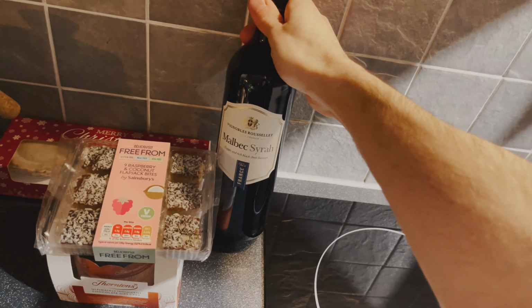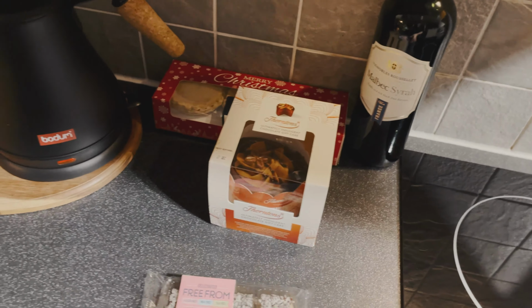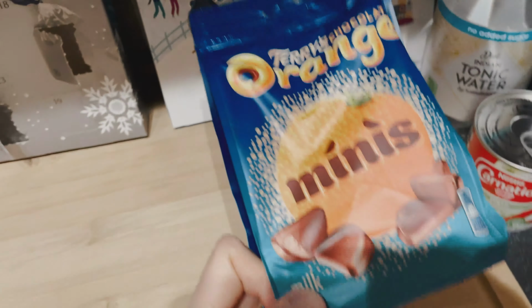It's irrelevant. Anyway, tomorrow is our little bubble Christmas party. And I've got this wine ready because we're going to make some mulled wine. Look at these. These sound exciting. Raspberry and coconut flapjack. Ryan's got this ultimately indulgent chocolate gift cake that he's gifted to himself. Happy Christmas to me.